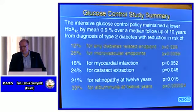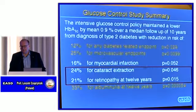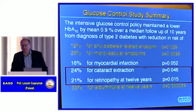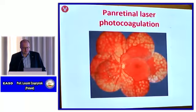And it also has been very well documented in UKPDS for type 2 diabetes patients, where lowering HbA1c by 0.9% over the course of 10 years since the diabetes diagnosis decreased by over 20% the risk of retinopathy. The actual reduction nowadays could be much bigger, because this study was started in the late 70s. Diabetes was diagnosed at much higher levels of glucose. Nowadays we could be even more effective in eliminating retinopathy.